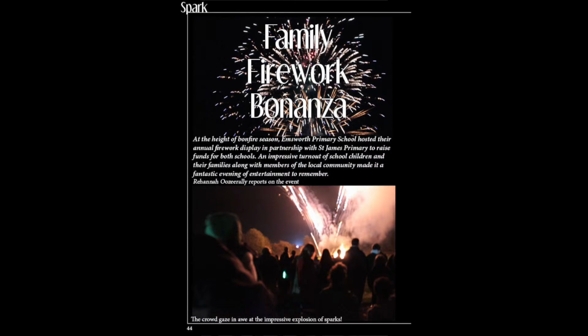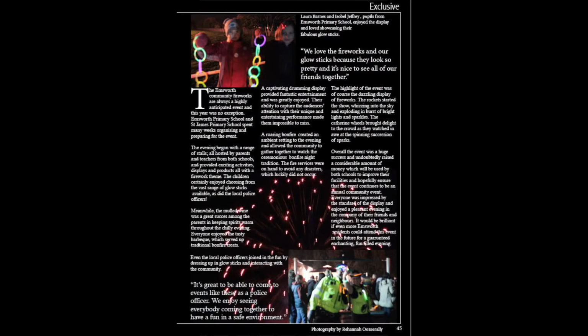A formal font and point size has been used for the copy. There are page numbers at the bottom of each page. There are also pull quotes to add emphasis to interesting points of the copy. The magazine name is displayed at the top of the page. There is a stand first in a different font to the copy. There is a byline telling the reader who wrote the article.